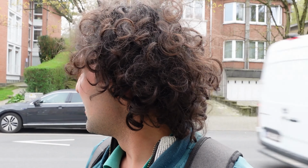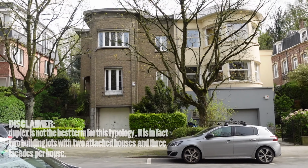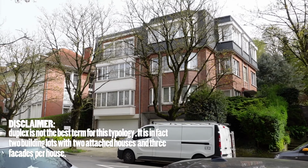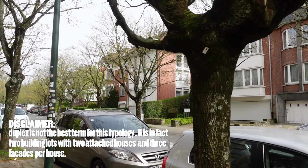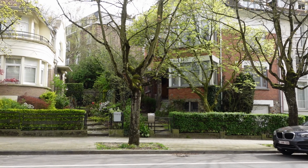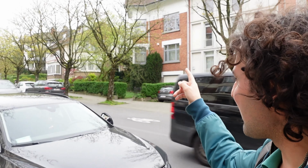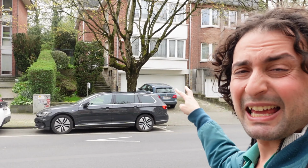However, on the other side of these row houses, we have this kind of duplexes, which means that on one building lot we have two residential blocks stacked next to each other, and they're surrounded by big yards, a front yard, and a garden on the back side. So again, maybe one of these houses has one family living inside, but definitely we can see plenty of these duplexes that look like one house, like one villa, but on the other hand, inside it is filled up with multiple families.